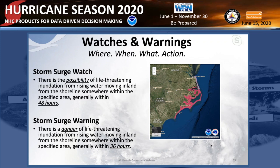The storm surge watch similarly talks about how there's the possibility of life-threatening inundation from storm surge, generally within the next 48 hours. And this warning is done on a very fine scale grid that allows us to sort of very particularly highlight those areas that have the possibility of life-threatening storm surge that might be separate from or extend farther out than the area that could see the winds associated with a hurricane warning, for example.